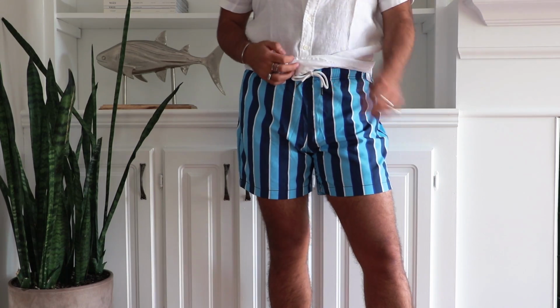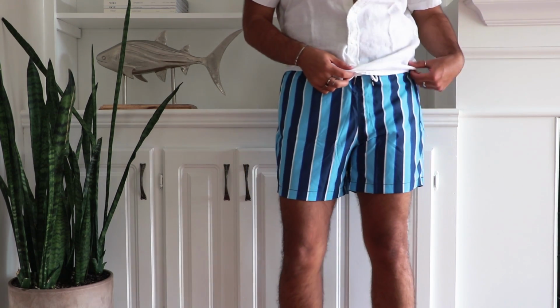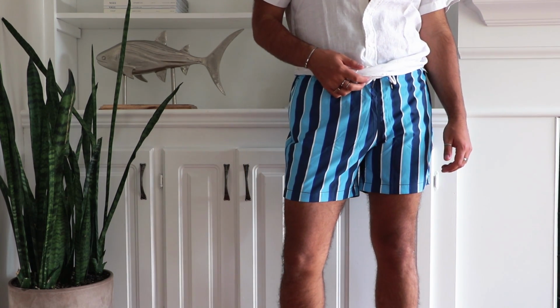And then I also got these ones right here in the navy and light blue stripes, which I absolutely love just because it reminds me of that whole 70s Palm Springs aesthetic. I just love the color combinations in a really clean stripe like this. Again, same features as all the other ones, it's the exact same style.